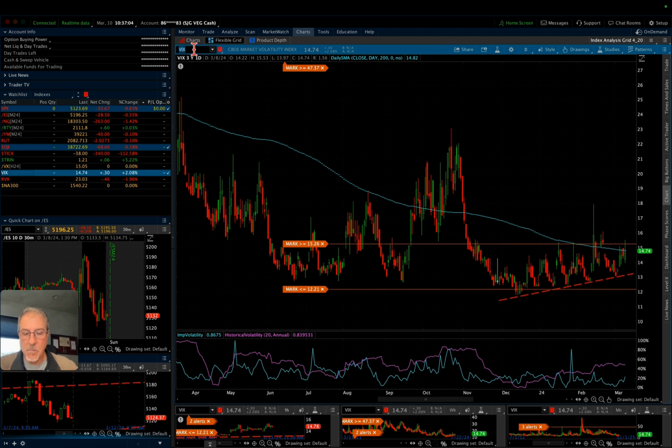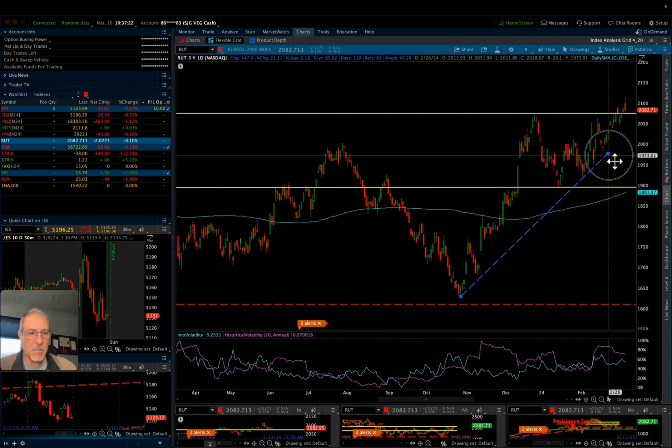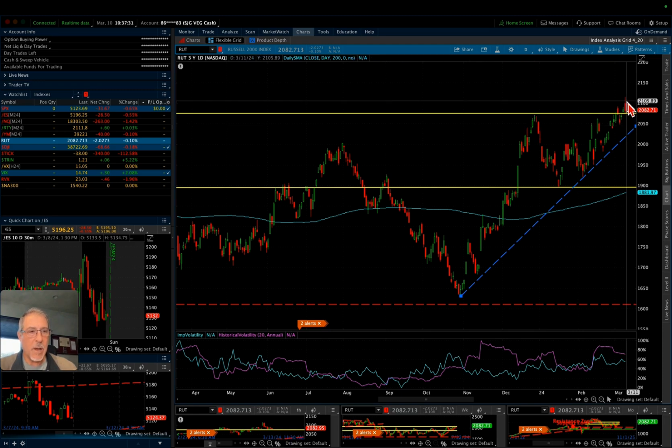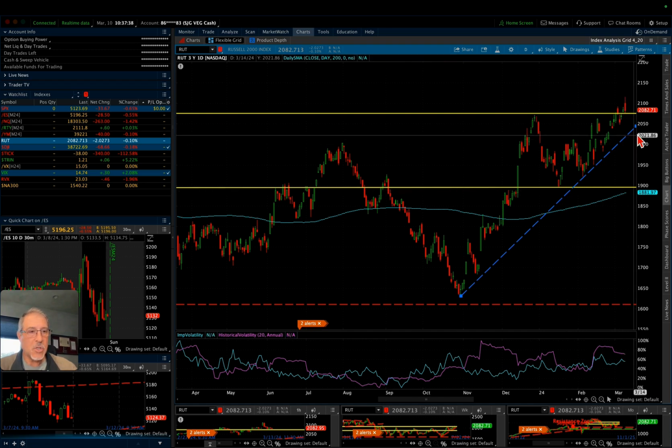Let's take a look at the RUT now. RUT broke out to an all-new high. I can extend this trend line. RUT continues to adhere to this trend line quite well. Rather than moving that whole trend line, I just want to extend it. There we go. So it's not out of the question that RUT could drop back down to the 20-25 range, somewhere in here, and hit this trend line.